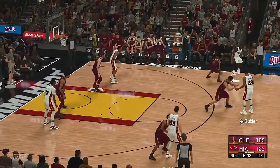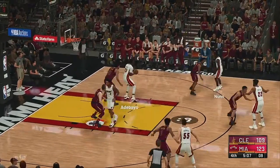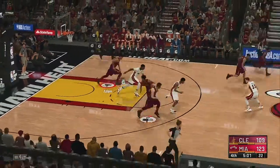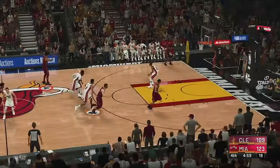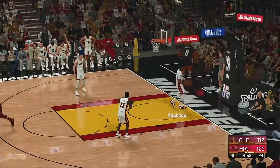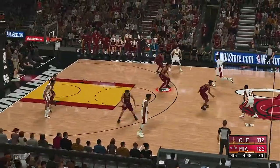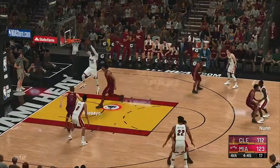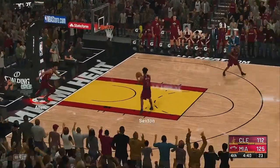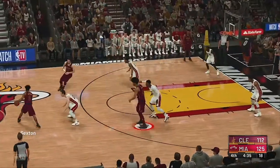Now, here is Robinson. Now, Nunn. Here's Adebayo. Allen with the rebound. And Garland has it in the corner. And another three for Cleveland. Boy, they've been terrific from beyond here in the second. To the inside, Adebayo. Big time scoring explosion in this one from Bam. Didn't think he would have this kind of offensive impact.